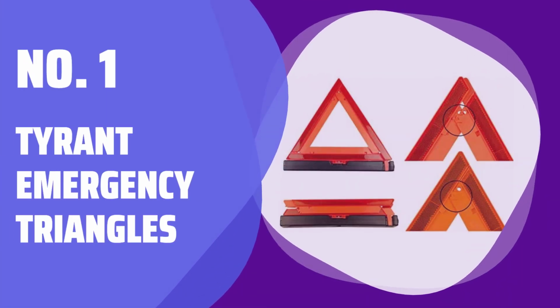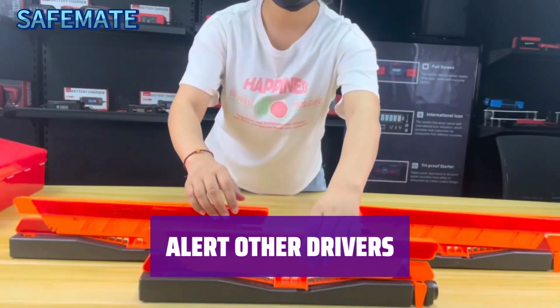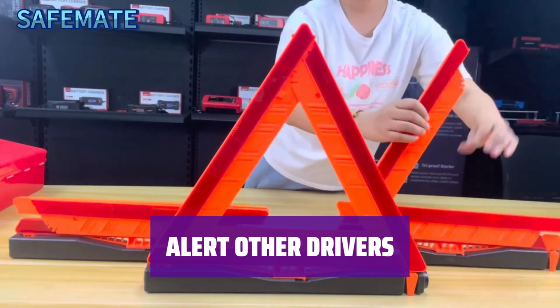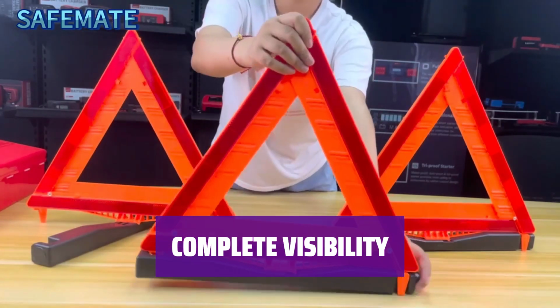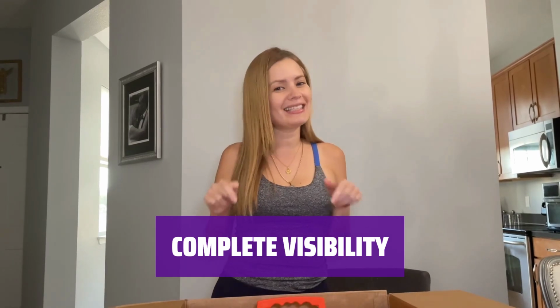Number 1. TYRANT Emergency Triangles. It's crucial to alert other drivers to roadside trouble, day or night. These DOT-approved triangles exceed reflectivity standards, ensuring your safety and the safety of your passengers. They're designed for maximum visibility in any condition. The bright, highly reflective material makes them incredibly noticeable, night or day, in any weather.